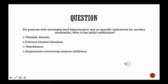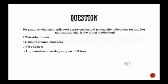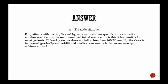All right, so here's a question for you. I'll give you a few minutes to read it. All right, so in reviewing, for patients with uncomplicated hypertension and no specific indications for another medication, what is the initial medication they would start? And as I said earlier, it's going to be a thiazide diuretic. This is for someone who has uncomplicated hypertension, okay?